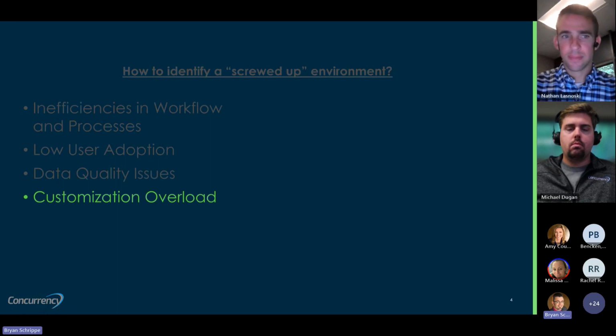Customization overload. This is another big one. So the platform's extremely overly customized with really complex code, scripts on the front end, client scripts on the back end, extremely complex and deep portals. And it can manifest in a bad user experience. It can cause upgradability issues.